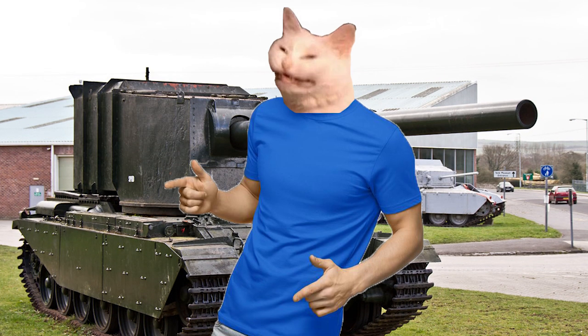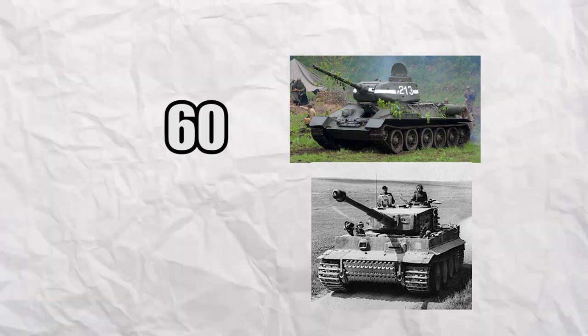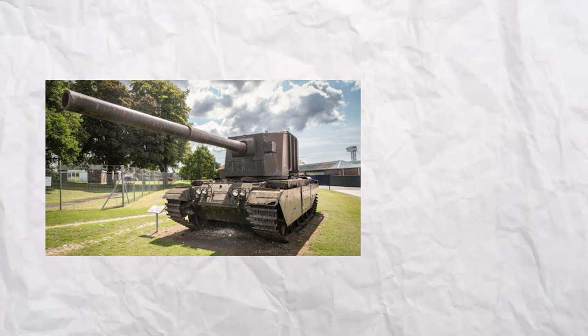And I hate to do it, but let's compare it one more time with World War II tanks. A T-34 could hold around 60 rounds, and a Tiger tank could hold around 92 rounds. And the solution to this problem was, they were gonna keep supplying shells with trucks. Which would have worked out fantastic, I think.